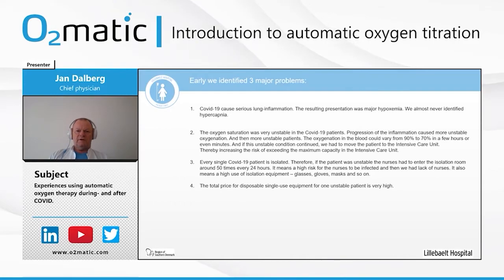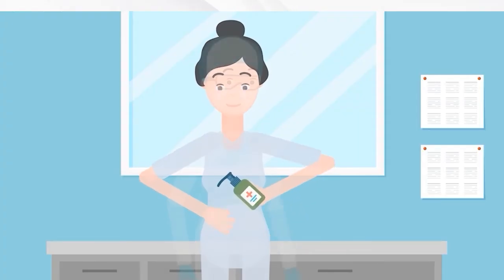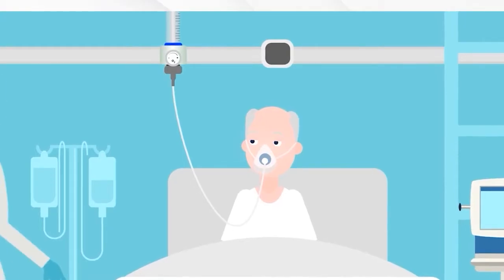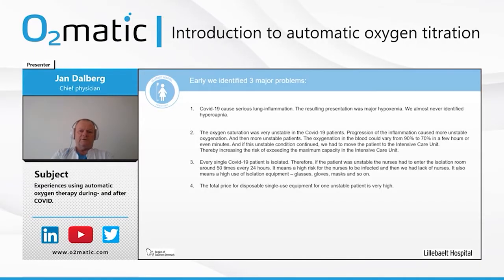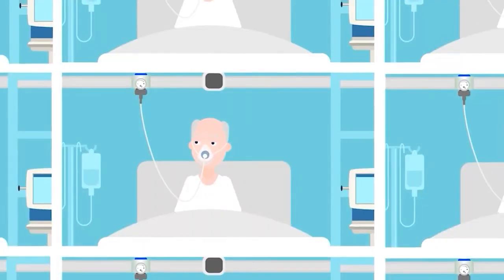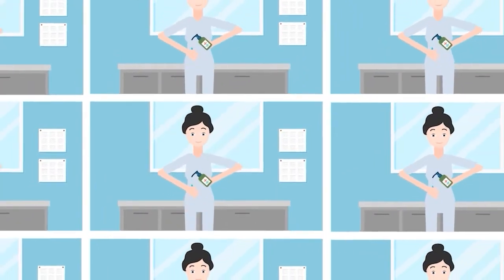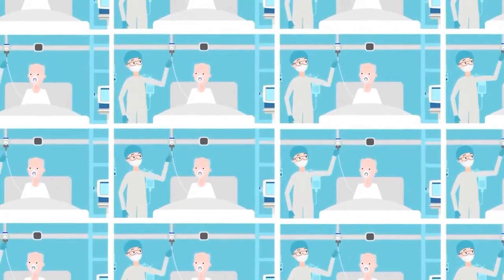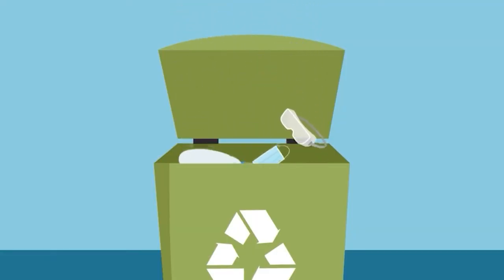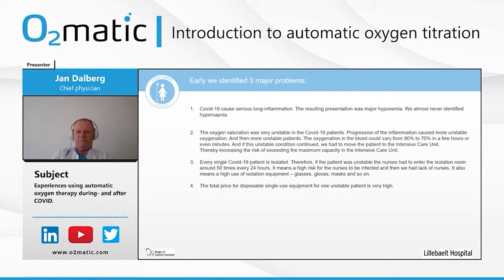And the third, every single COVID-19 patient is isolated. Therefore, if the patient was unstable, the nurses had to enter the isolation room around 50 times every 24 hours, about 2 times every hour. It means a high risk for the nurses to be infected and to be sick. We had a lack of nurses before, and we cannot afford any more lack of nurses. It also means a high use of isolation equipment: glasses, gloves, masks, and so on. And always when I work, I have to think about cost-benefit and what is the price for this equipment. We found out it was very high.